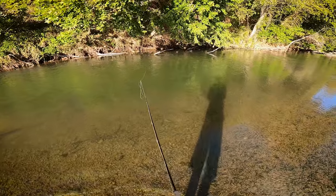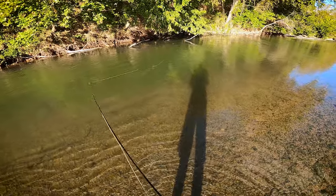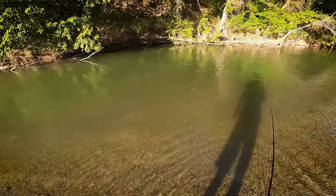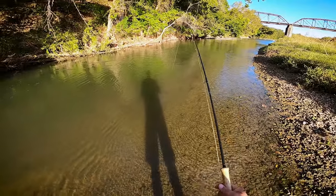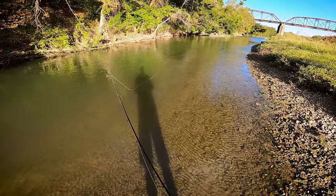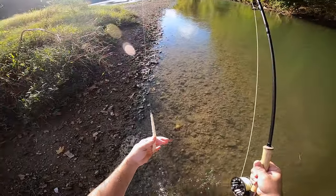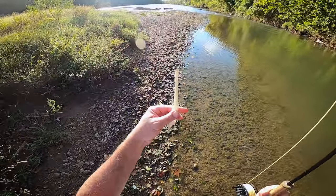I haven't seen any gar yet. Sometimes you can't see them until they come out and try to hit your bait. And if they come out and try and hit this, he's mine. Ooh, I just had something bite it. No way. I need to put a hook on it. I think it's just a touch too long. I'm gonna trim it off a little bit.